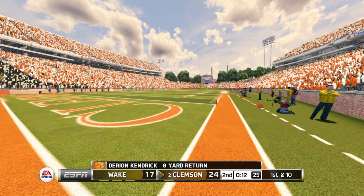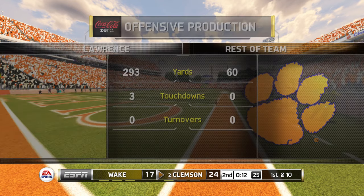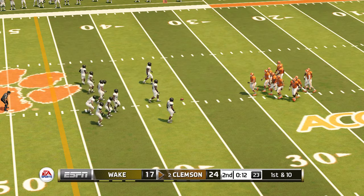Tackle made at the 36. Lawrence's reputation really precedes him when you talk about how he can lead a team, but when you see him in person, you really feel it, Kirk. It's a completely different feel when you watch him in person, and it has a lot to do with the intangibles that he brings to the table.